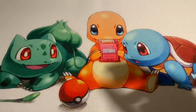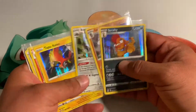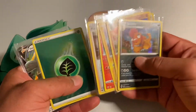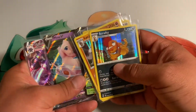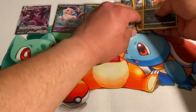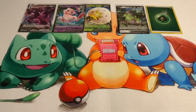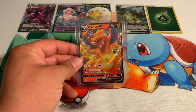So here's a quick recap of all the pulls. Here are the holographic pulls. The regular holos. Tapu Koko and Blaziken are kind of cool. I really like this holographic energy. Some V's. Mew and Grimmsnarl Vmax are really cool. Set these guys down right here. Boom. And then obviously the best pull of the day, guys, Charizard V.